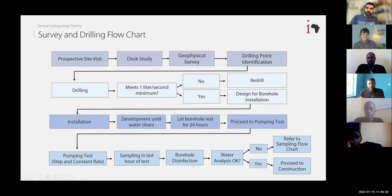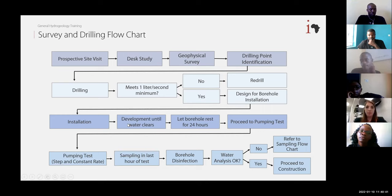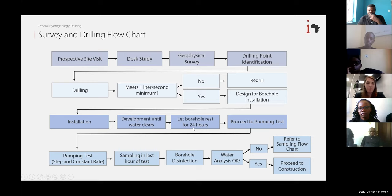The next thing we do is we are present for the development. We want to make sure that the development happens for at least 1 hour and until the water clears. Sometimes in development, the water will clear very quickly. So even if it clears in 20 minutes, you want to make sure development goes on to a full hour. And if it doesn't clear quickly, continue development until the water clears. If it doesn't clear at all, that's an indication that there is a problem with the casing. And you can talk to us, and we can help consult with how we can solve the problem.